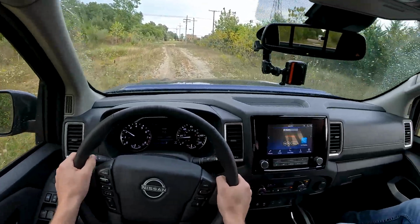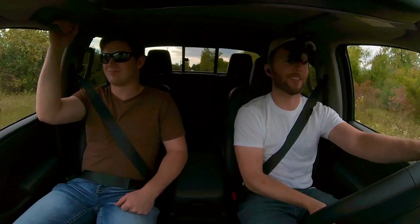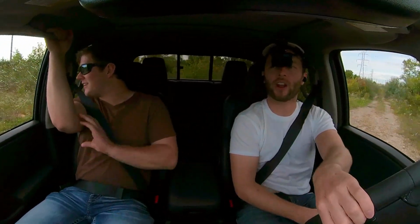Yeah, I mean, no problem. It does feel confident. It really does. And this, again, we're reiterating, this isn't hard stuff. We're not saying, oh wow, this is amazing, best off-roader in the world. Right. We're just pointing out that if you needed to make it down a hunting trail, something like that.